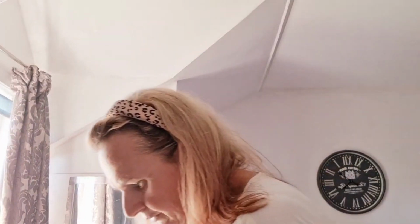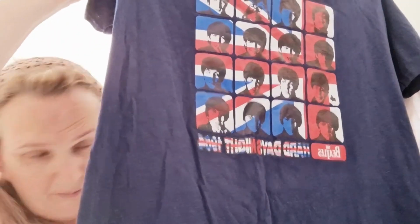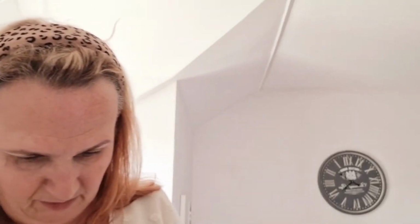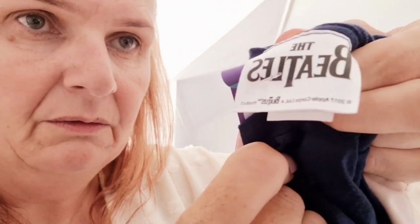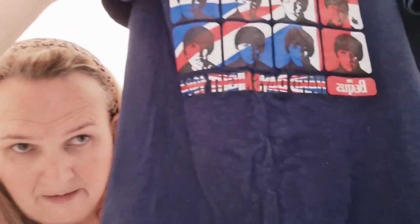Pick this up. The Beatles. Nice one. Big red and white one. So I picked that up. And it's the official Beatles, as you can see, 2017 Beatles. So I picked that one up. A Hard Day's Night 1964, if you can see it there at the bottom. So yeah.